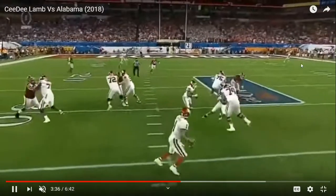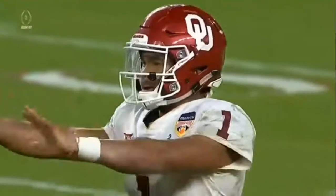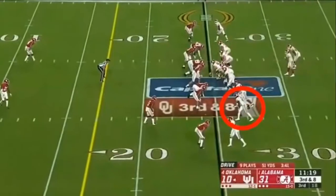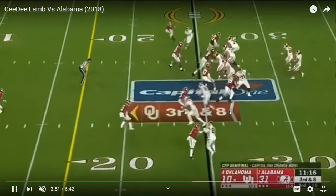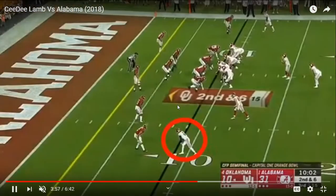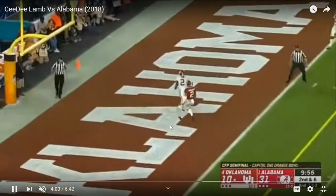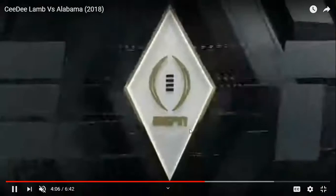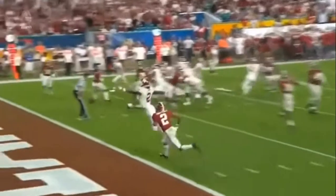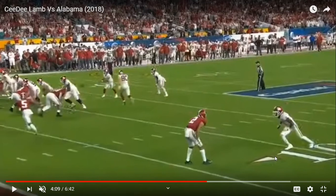Should be over there. Oh, he's just throwing the screen. Okay. Mid slot. Oh, nice. Nice inside slant route. Oh, you gotta catch that somehow. I don't know if that went off his hands. Oh, that was a pretty bad throw. That's what that was. Off ball placement there from Kyler.